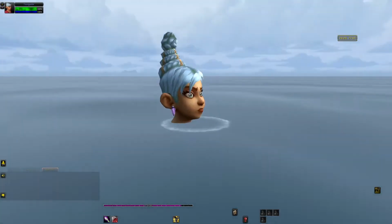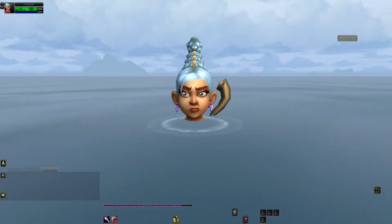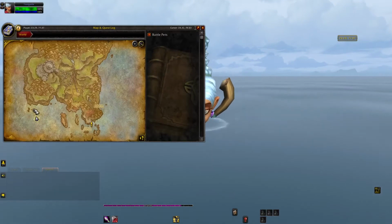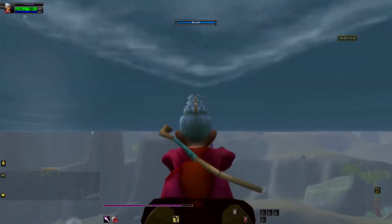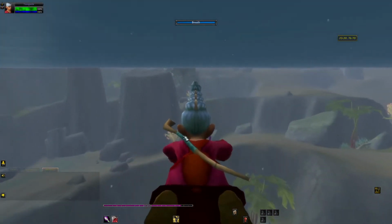Having swum around the top of the island, I can report that there's actually not very much up there at all, but I'm not done yet. It's time to keep on searching for sunken surprises. It didn't take me very long to see a large shipwreck ahead.